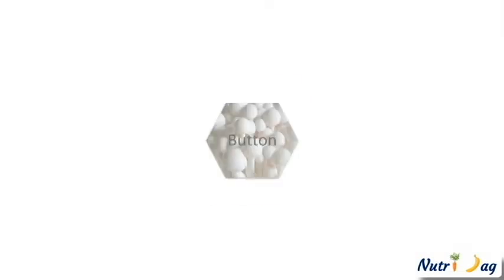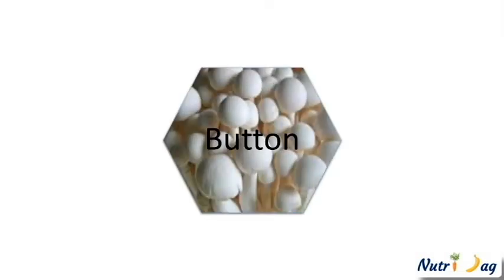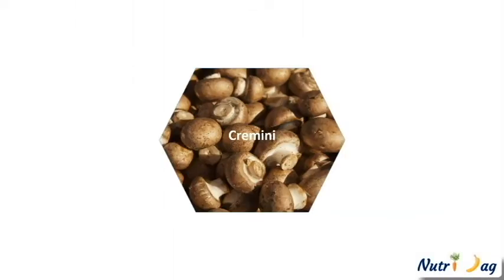Whereas button mushrooms are widely available, typically white or very light brown in appearance. Typically small in size, plump and dome-shaped, these mushrooms have a mild, pleasing flavor that intensifies when cooked. Cremini mushrooms have naturally dark caps with color from light tan to rich brown.